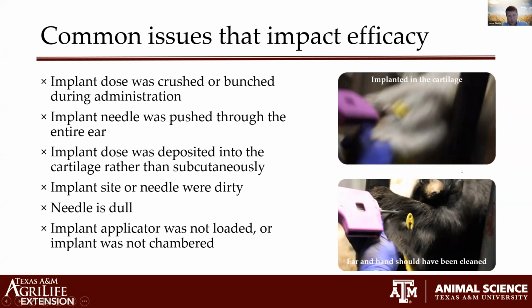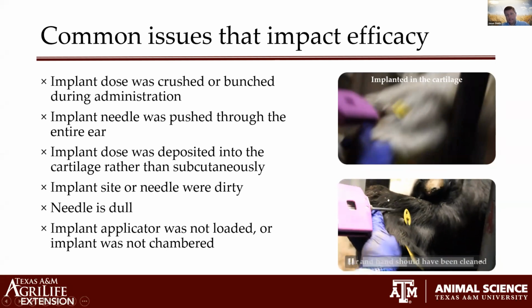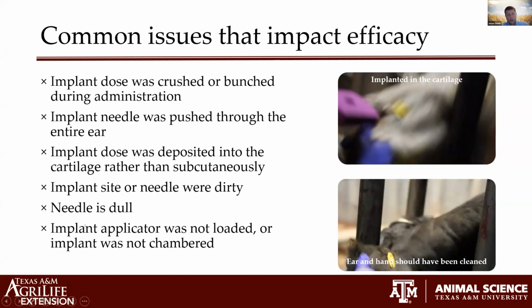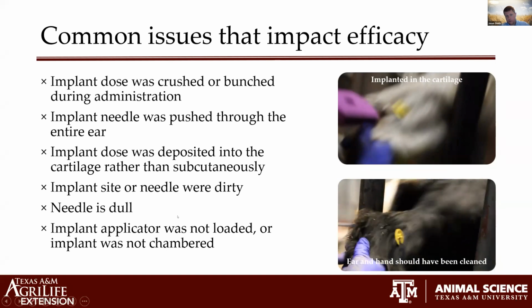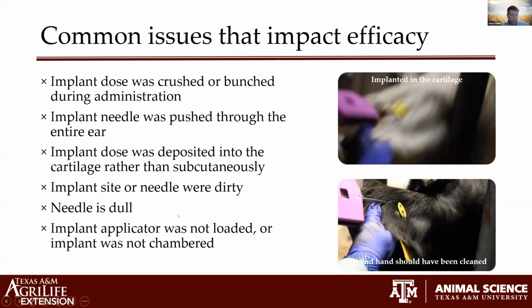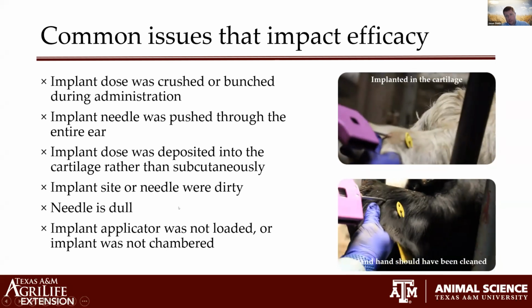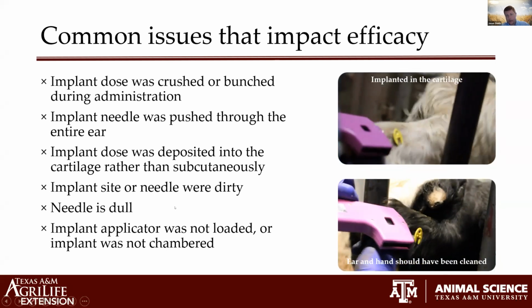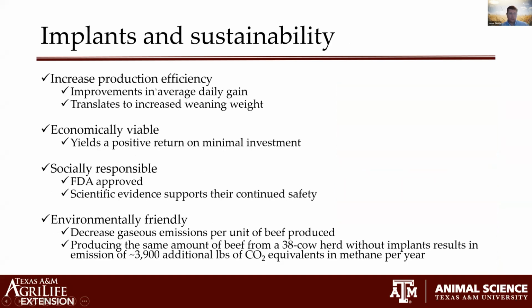If the needle's dull, it's going to complicate putting the needle and thus the implant where we need it to go. And then ultimately, if we don't load the gun, we can't expect it to deploy a dose into the animal. That is commonly one of the major issues: somebody didn't actually recock or load the gun afterwards, and they didn't put a dose in the animal.